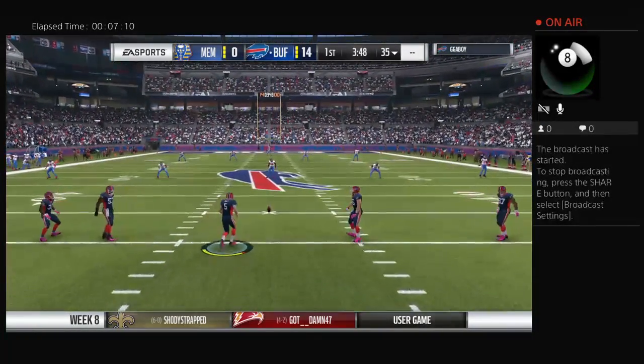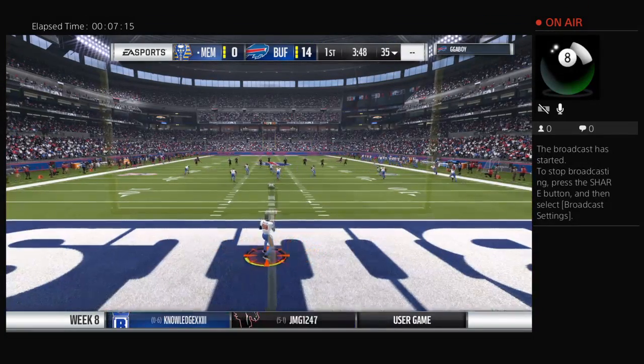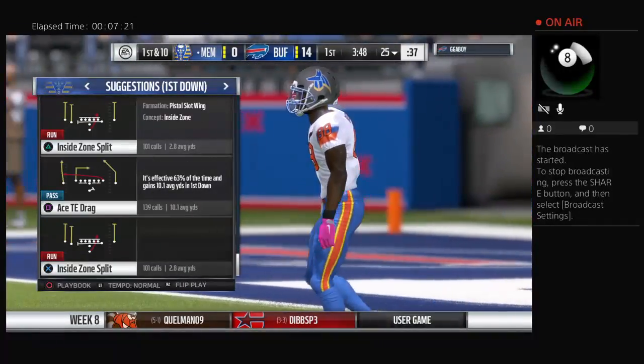Here is the kickoff unit as they run up and send this one away. That'll be taken in the end zone, and no run back here. This will be a touchback, and it comes out to the 25-yard line.